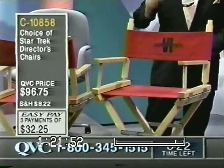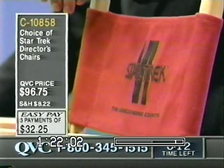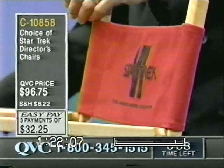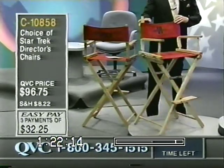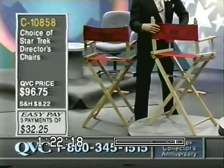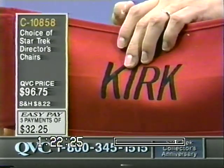They're very comfortable, great for sitting by a pool in, and of course they're in that bright red canvas, and it's 100% cotton canvas. Folds easily, and you have no problem with these in terms of recognizability. The Star Trek logo is very recognizable, and that is vinyl. Now the part that's really interesting is the actual names on here, Kirk or Spock. That is not vinyl. Let me turn around to Dan's camera here. That is not vinyl. That is actually embroidered right on each one of these backs.